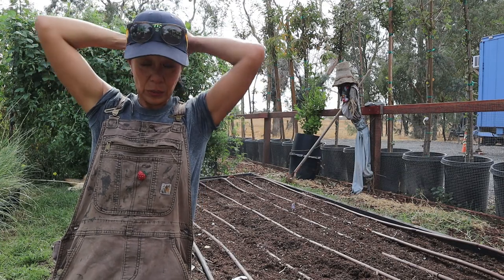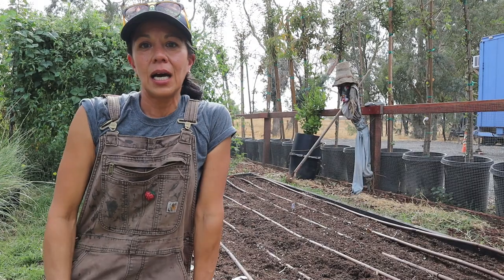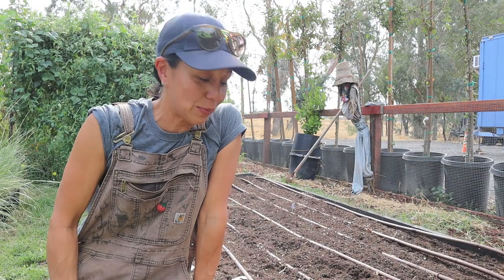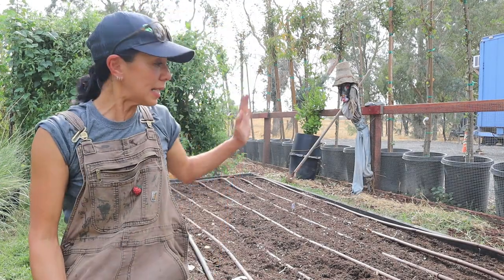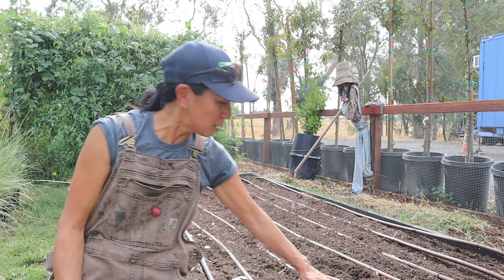Matter of fact, we just used the last batch of the potatoes that I grew in the garden for some shepherd's pie last night. So that was so delicious. But that is pretty much done. And yeah, it's pretty easy peasy.